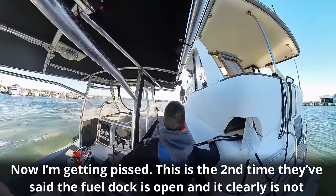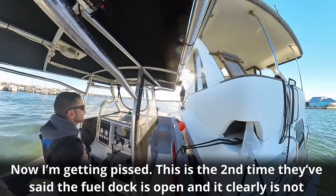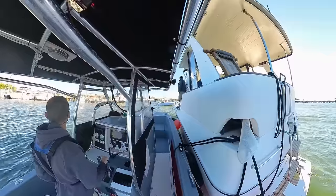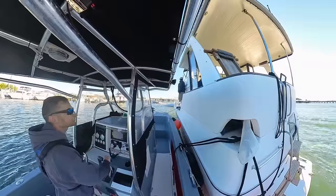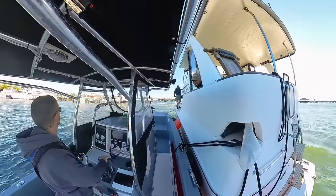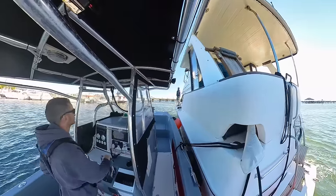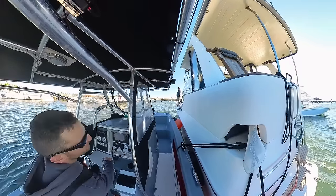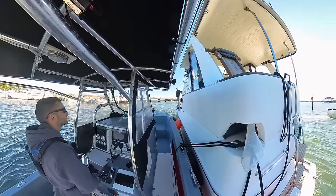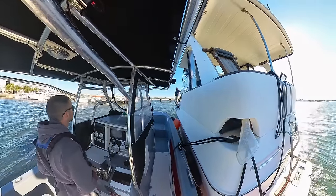It's okay if they fuel up a boat, but don't tell me it's open. The guy's walking inside too. What the f***? One eternity later. Got two boats going in. This one and they're going on the other side of the bridge. Parasail boat, I believe, has a slip here. I think so.